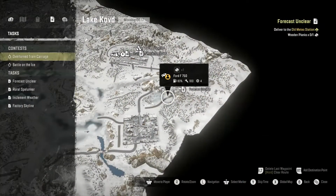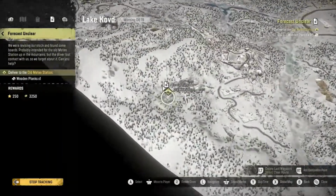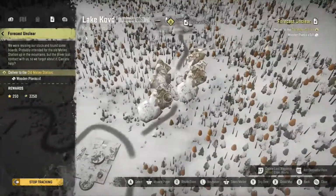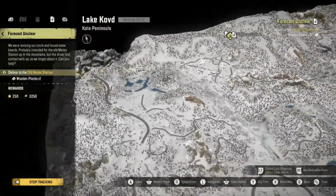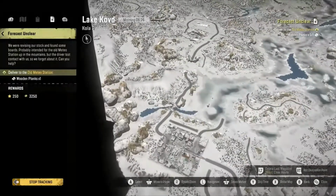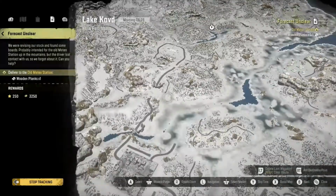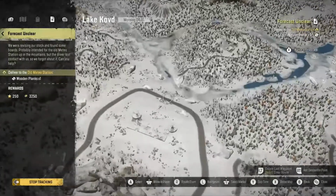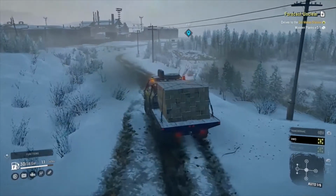So this needs to go to the old metro station. And that is way up here. Okay. Hopefully I can climb up those rocks, because this thing is way short on power. Okay, and I'm just going to follow the road around till I get in this area. And then we will go up.